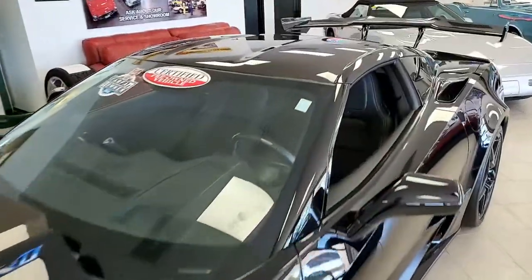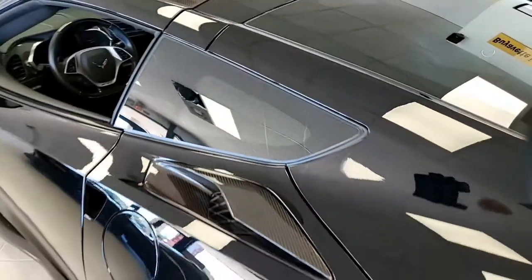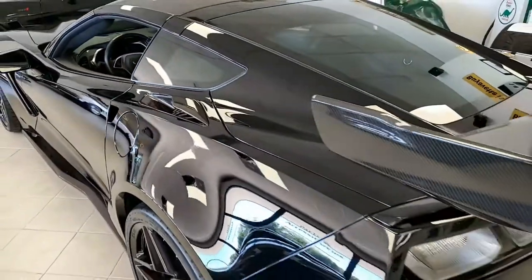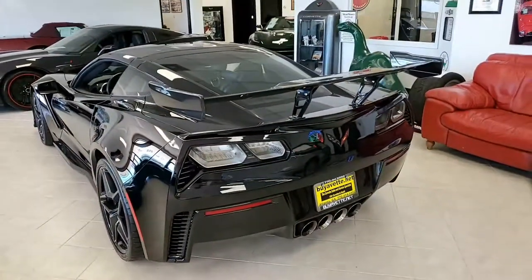Of course, it has all the other options, auto dimming mirrors, heated and vented seats. It has the front camera, performance data recorder with navigation. And then on top of that, this car has the added $2,995 ZTK track performance package.